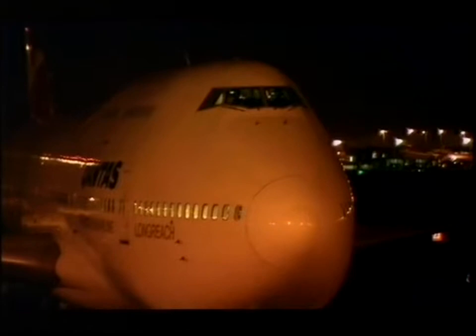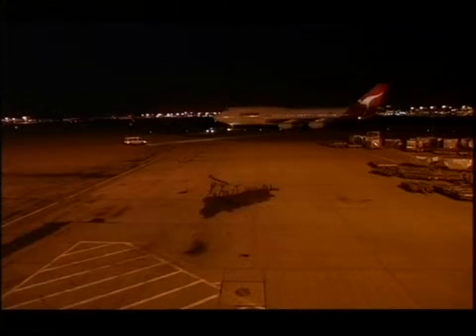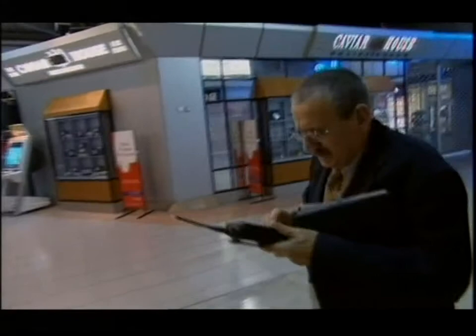The other aircraft has actually pushed back, and we think we may be a passenger missing, and so it could be that their bag's on board. We might have to call the aircraft back, so I'm just going down to check. The passenger named Hall is nowhere to be found. Oh, this is a good one, this is.